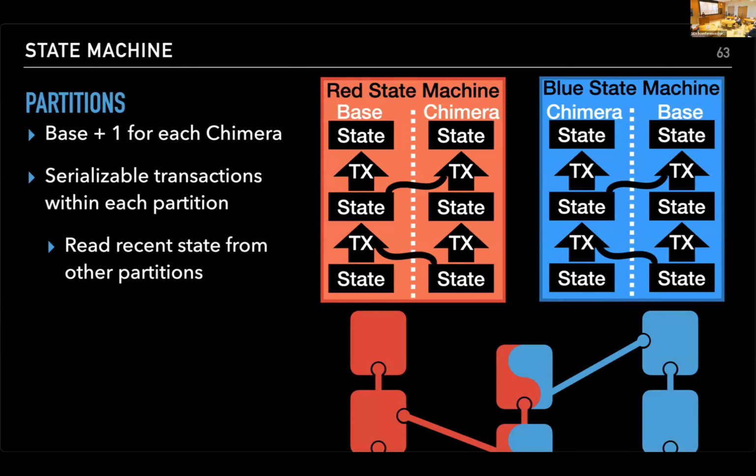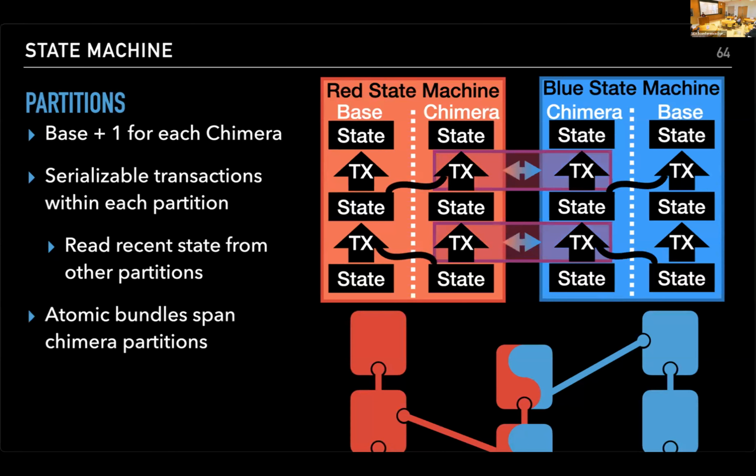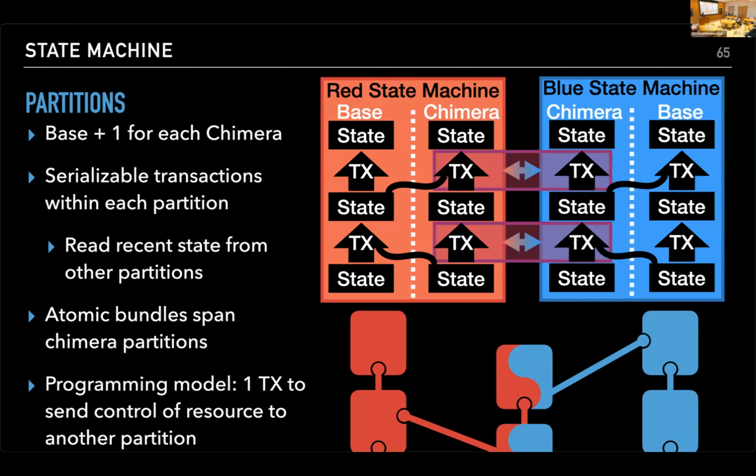Okay, so thus far we've got a bunch of partitions, but what makes the Chimera partitions special is that their transactions are part of those atomic bundles we talked about a minute ago with intra-bundle communication. These Chimera partition transactions are scheduled by the Chimera chain using heterogeneous Paxos. Nevertheless, recall that these partitions remain safe and live under the same conditions as their base chains.